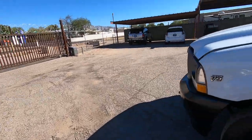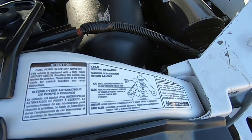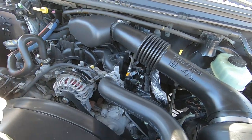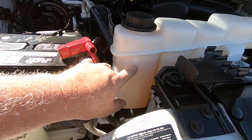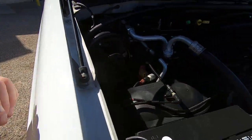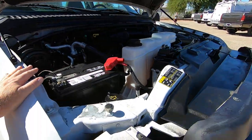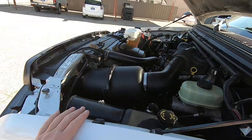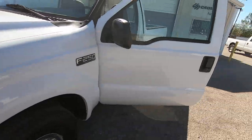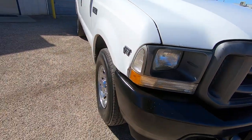Going to the hood real quick. All right, got the stickers where they belong. One of the most produced, if not the most produced motors in history, the 5.4. Got a newer coolant bottle. There's your coolant level right here, which is perfect. Ford stamp here. Should be another one right there. There is. That'd tell you these are original parts. We also have a Ford stamp on this fender. So the fenders are original, hood's original. They said left side. I don't really see it. The only thing I saw was this. It's got a little thing here. Maybe they got the wrong side on the report. Needs a Ford badge.